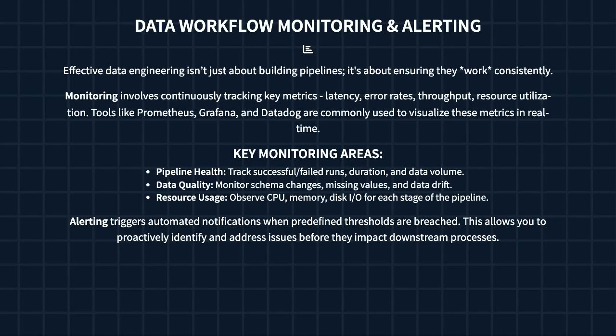Okay, let's talk about keeping your data pipelines running smoothly. Monitoring is all about watching those key numbers: how long things take, how often they fail, and how much data is flowing through. Tools like Prometheus and Grafana give you a clear picture of what's happening in real time. We focus on pipeline health, checking if everything runs correctly, monitoring data quality to make sure it's accurate and consistent, and keeping an eye on resource usage to spot potential bottlenecks. And when something goes wrong, a delay and error alerting systems kick in automatically, so you can jump in and fix things before they cause bigger problems.